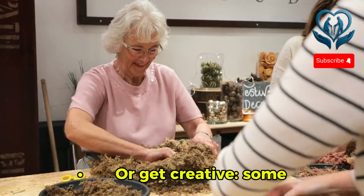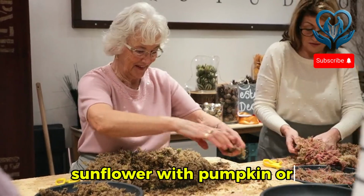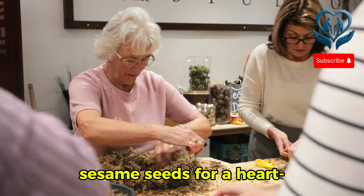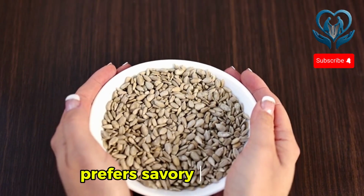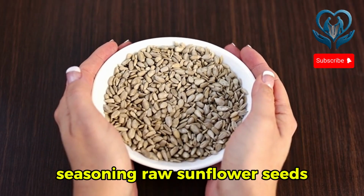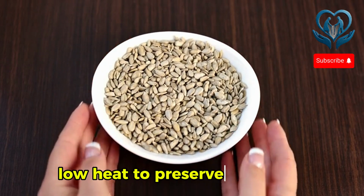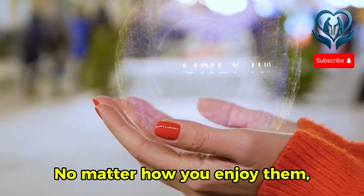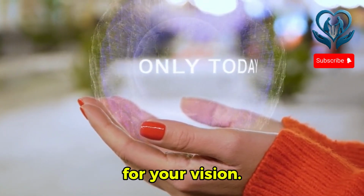Or get creative. Some seniors blend them into homemade seed butters, mixing sunflower with pumpkin or sesame seeds for a heart-healthy, eye-supporting spread. And if you're someone who prefers savory snacks, try seasoning raw sunflower seeds lightly with herbs or turmeric, then dry toast at low heat to preserve nutrients. No matter how you enjoy them, remember, it's not just about taste, it's about daily care for your vision.